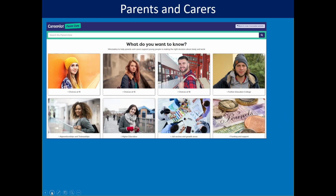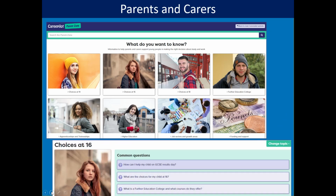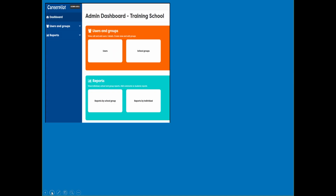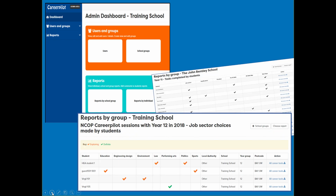Then we have the Parents Zone, and parents can get answers to questions that are frequently asked. And then the Reporting Zone. You can see reports by group or individual, and you can manage your students into tutor groups as well and set up staff logins. So you could see what tasks they've completed, or you could see, for example, what job sectors a particular group are interested in. So that would help you plan your encounters with particular employers.